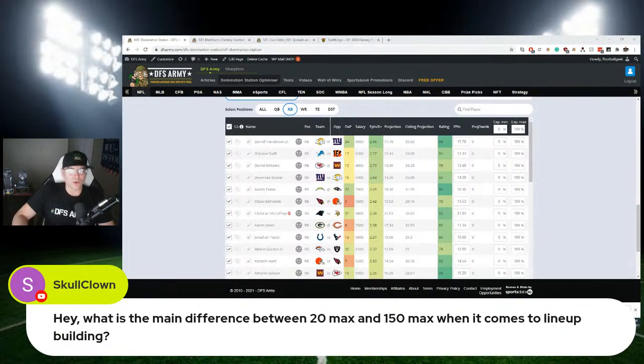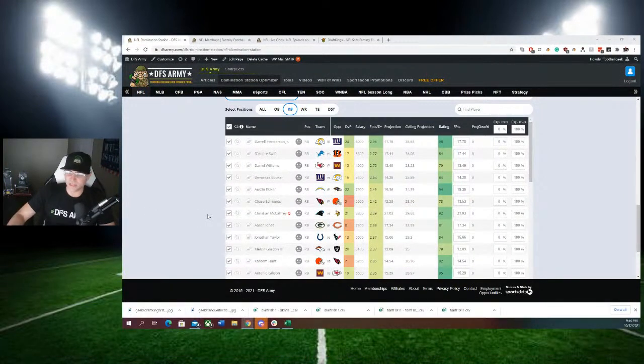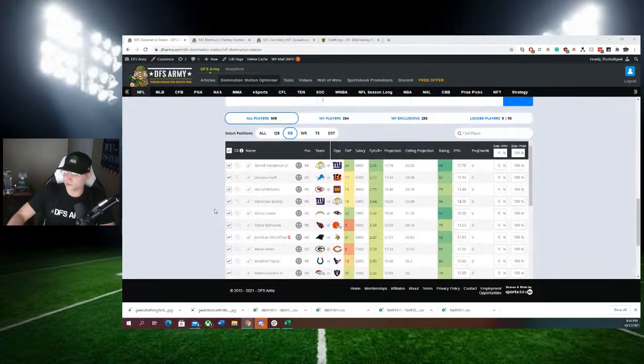You probably want to load up all in, pretty close to all in, on at least 3 spots in that, and only use 2 or 3 quarterbacks at most. Also increase the uniques from 3-4 to maybe even 4-5. So you've got to take bigger stands with 20 versus 150.